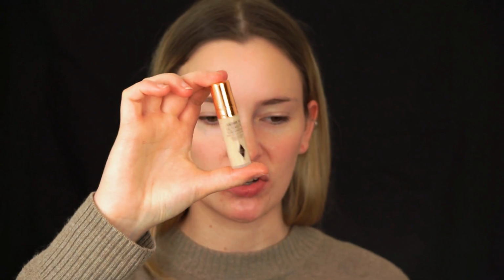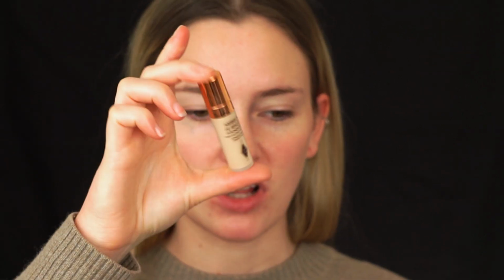Alright, next I have this little sample of the Charlotte Tilbury Airbrush Flawless Foundation. I kind of feel like using this today. I did use this once before, but I really do not remember how I felt about this, so I'm just going to try this, and I'm going to use this foundation very lightly on certain areas of the skin where I do have some redness, and then I'll go with a concealer just to add some more coverage.